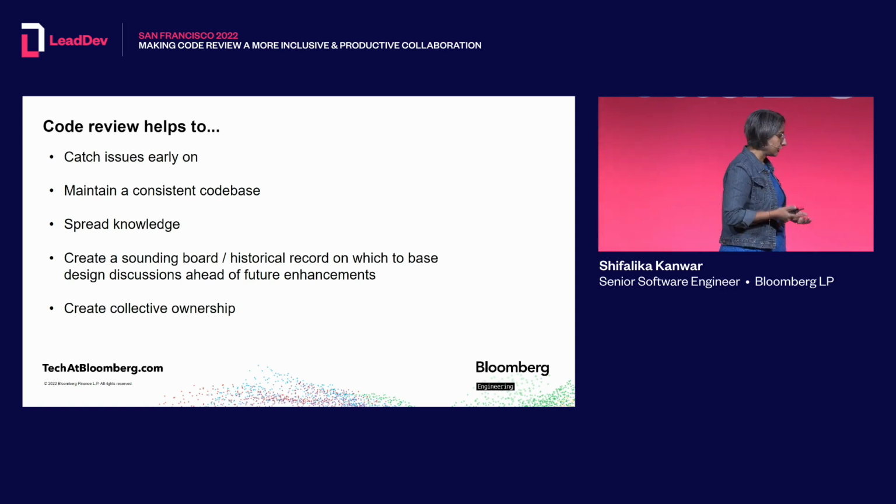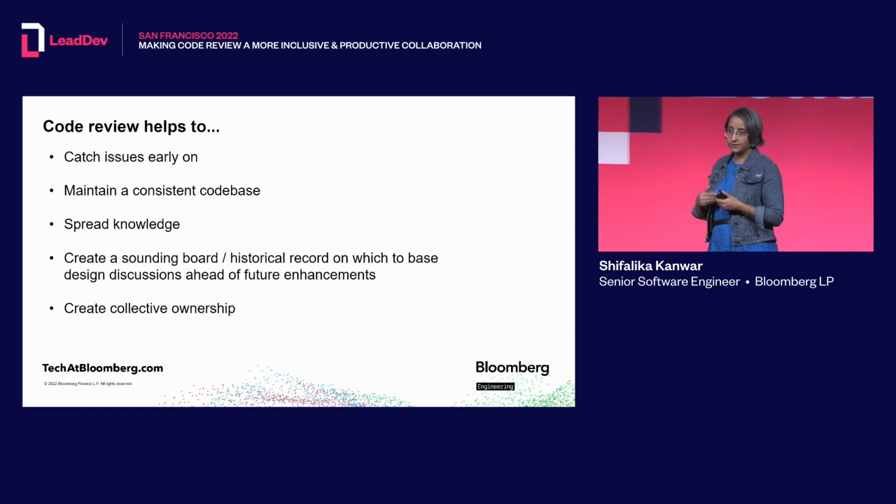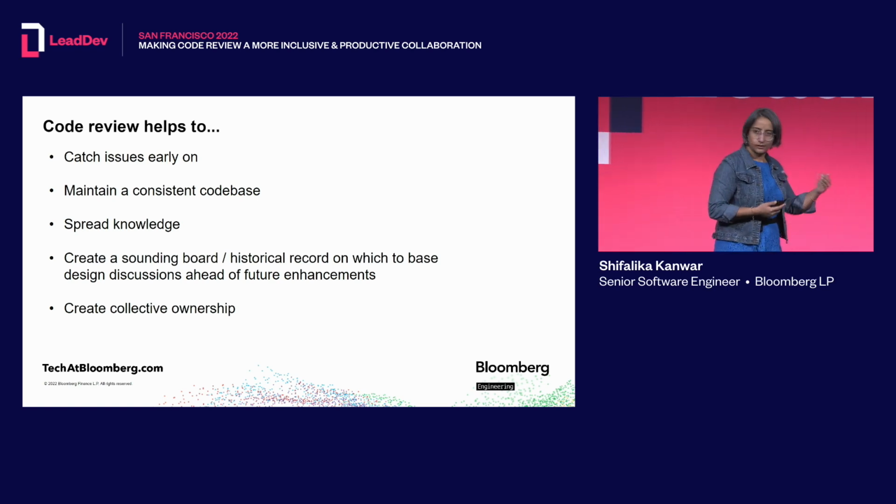Beyond the spreading of knowledge, a code review will help create sounding boards for the author for the next phase. A product never stops at version 1. You always have 2, 3, 4. So what it'll help the author do is create sounding boards for the next phase.